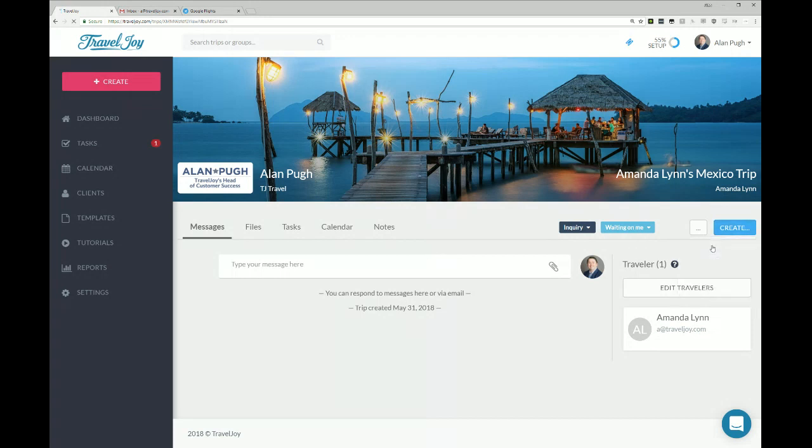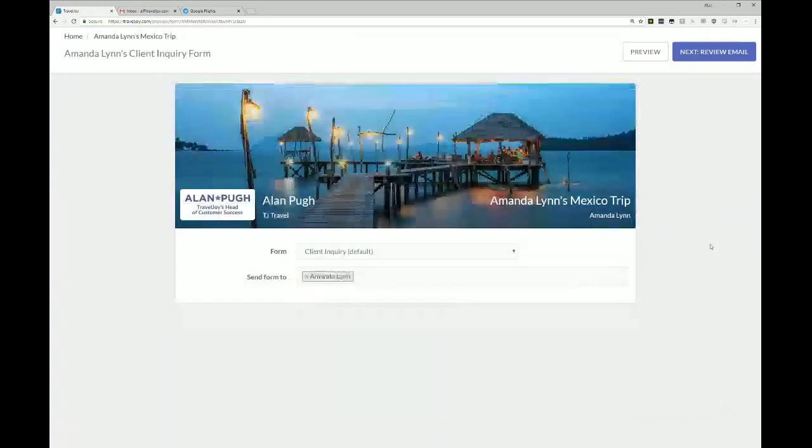So we're going to click create and then form, as we talked about. And then what you'll notice is form gives you all kinds of options here. There's a drop-down list that has all of the different forms that we've given you. All the ones that say default after are the ones that automatically come with TravelJoy, although you can create forms on your own, again, under templates and forms to ask for any type of information you want. In this case, though, we're going to send a client inquiry, so we're just going to click that.